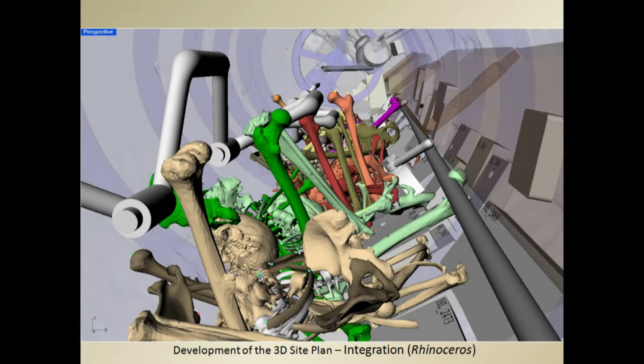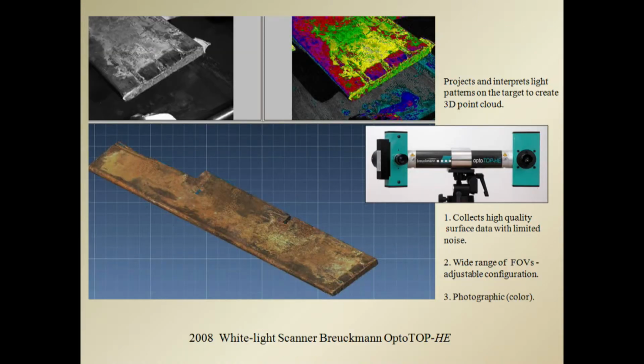And it provides just an incredible visualization tool and really sets the bar for archaeological documentation, I think. And this campaign continues. You can see on the right, they're a little transparent, but those are the crew benches that are modeled with CAD. Here you see direct capture data that was done using the Breuckmann pattern light scanner, the Optotop HE.